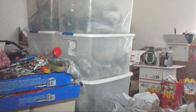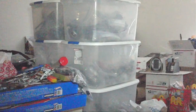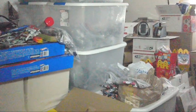Truth is, I'm ashamed of all this clutter, and I also know that I don't need all this stuff. It's cool to have had this much stuff, but I don't need it all. Doesn't mean I'm stopping toy collecting. I love toys, but I also have way more than I'll ever do anything with. So chances are, if I update you guys again, it'll be to show you that I've cleared this out and really gotten my stuff in order.